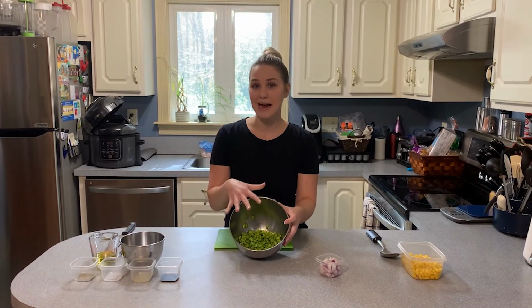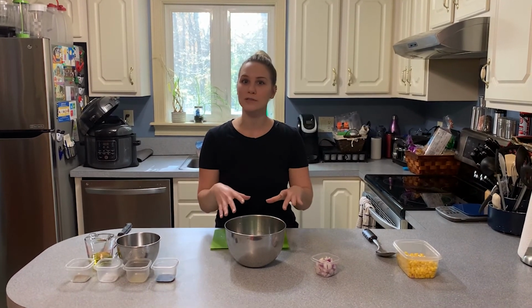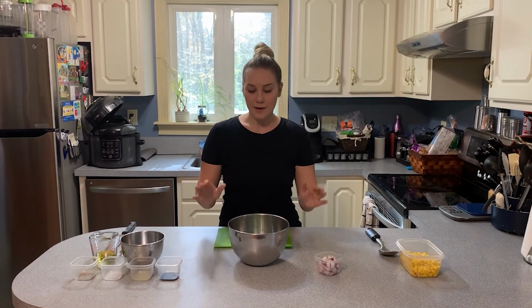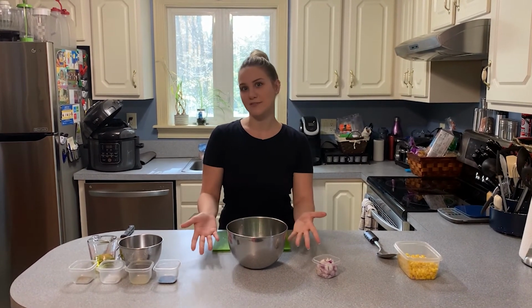You need about 10 ounces. So I used frozen. I cooked it in the microwave according to the instructions, and then I threw it into the fridge so it would be cooled before this recipe. You can also buy edamame shelled, and you would just have to deshell it before making this recipe.